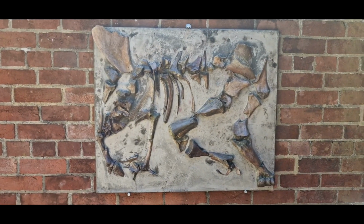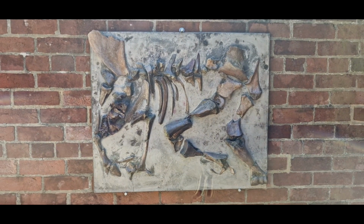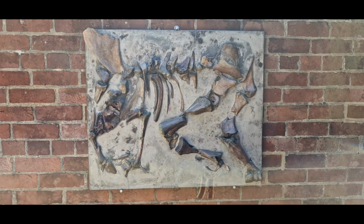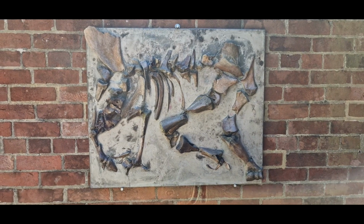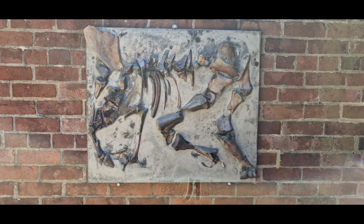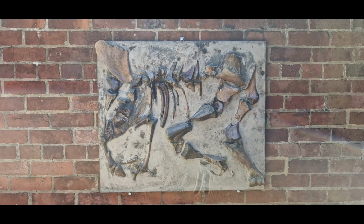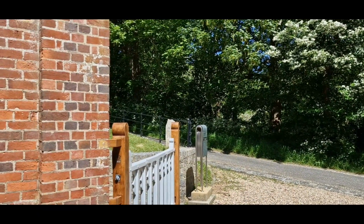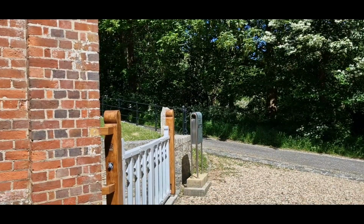And this one on this side. From a distance walking past, I actually thought they were fossils. I mean, they are fossilised bone, but I don't know what they're all from. Some of them are from cows and things like that. Anyway, we're going to continue off up the hill now, and I'll speak to you in a minute.